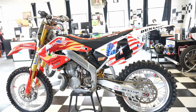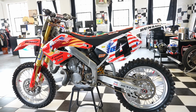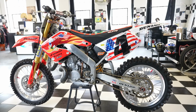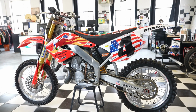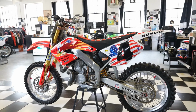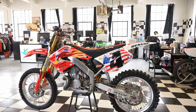It's as good as you're gonna find an AF anywhere on the planet, and to find one with the Öhlins gold kit suspension and a Pro Circuit works pipe, well, good luck, they just don't exist. I don't know of another AF '01 that's brand new like this one available anywhere in the world today. This could be the only one. What are your thoughts, Junior? You've ridden and seen a lot of these AFs. This is a total show bike.